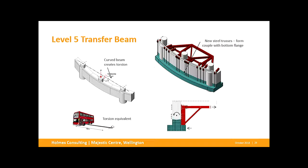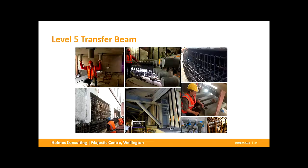But the other thing we were having to deal with was the fact that around the curved portion of the building there was also a big torsion imposed on this transfer beam, because you've got the load coming down this column here. It's offset from the columns below, and so you've got this twist, and that twist was quite significant, equivalent to a double-decker London bus 15 metres away. And so we had to deal with that twist, and we really struggled to figure out how we were going to deal with that, and we ended up coming up with this idea of a horizontal truss up high, resisted by a horizontal reaction on the base of that element down the bottom. That truss component and twist was really tricky to deal with.